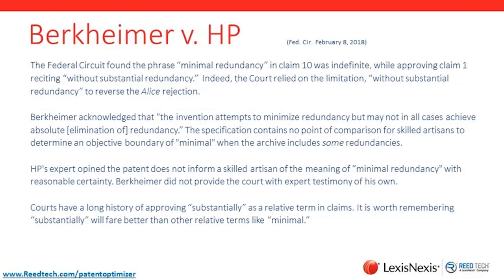Sure. So the Federal Circuit found the phrase "minimal redundancy" was indefinite, but they approved, arguably, claim one that says "without substantial redundancy." And at first glance, it can seem like, well, how is "minimal redundancy" any different than "without substantial redundancy"? But I think the explanation probably lies in the word substantial. It has such a long history of being approved by courts as a word of approximation.